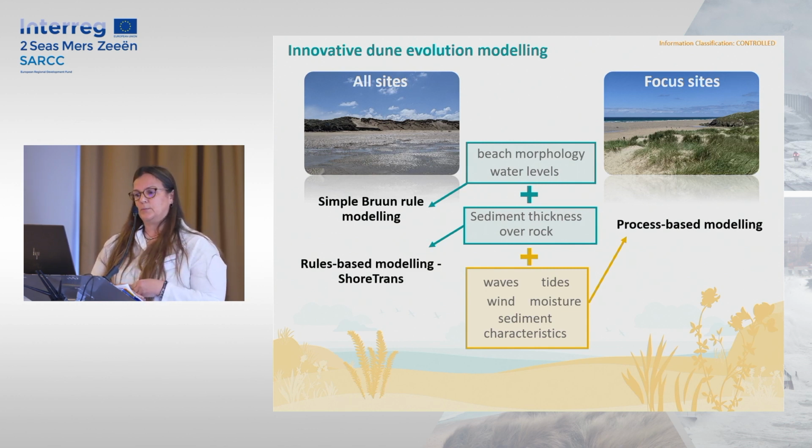So as a first pass, we will apply Bruun modeling across all of our sites, and this is actually being done at the minute already. Further along the line, when we have a little more information about sediment thickness over the rock, we will also run ShoreTrans, again, across all of our sites. But then we will have to focus on a small number of them, five or six of them, and develop a new model that will include all the relevant processes like waves, tides, wind, sediment characteristics, moisture characteristics, to see how those dunes will actually develop in the long term, including all important processes.